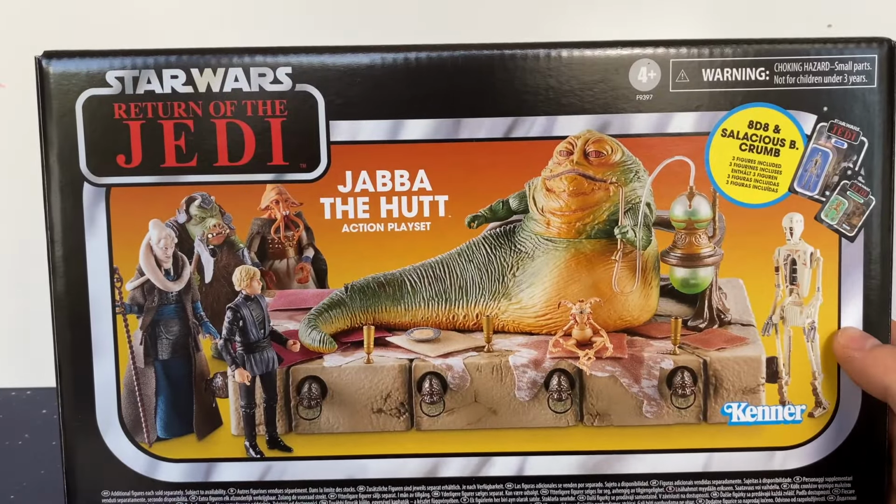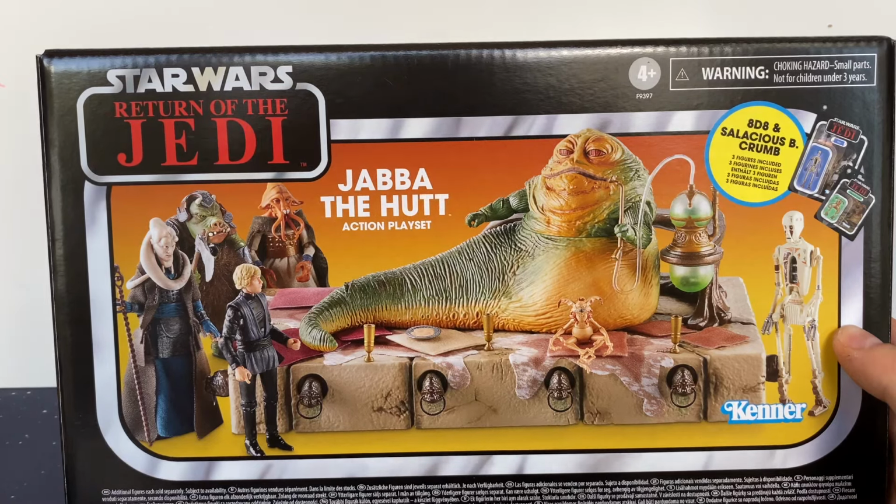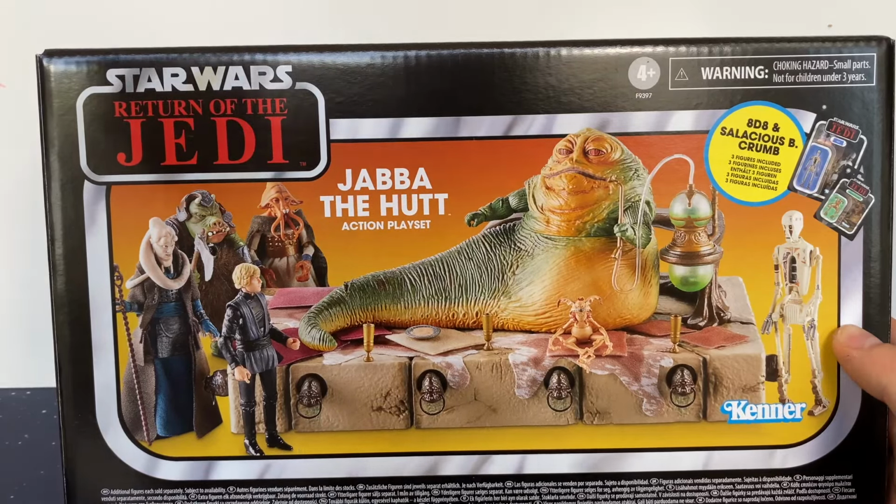So this is the latest, I suppose, biggish release from Hasbro. It says Kenner on the side, but obviously it's Hasbro. And this box alone is beautiful.